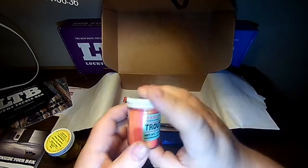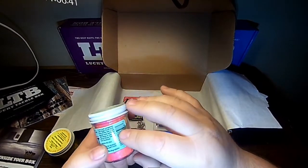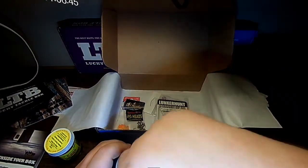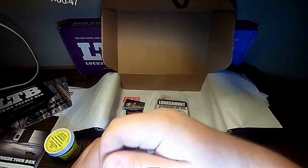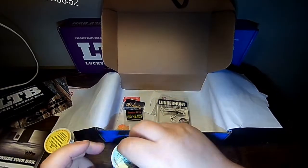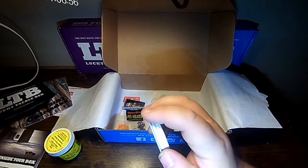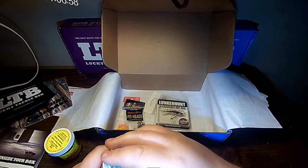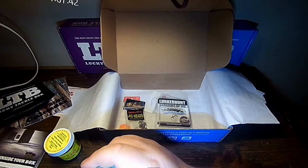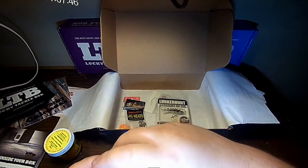And here we go again. This is floating trout bait. If you don't know what this stuff is, you either take your hook and dip it in there and get a good ball, or you get a good ball and ball it up in your hands and then put it on your hook and it floats. This doesn't really smell quite as bad either. It almost smells kind of sweet. I don't know. It's different.